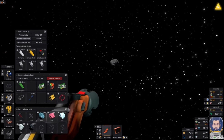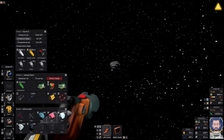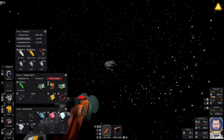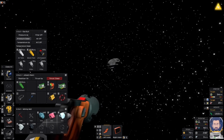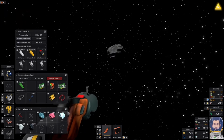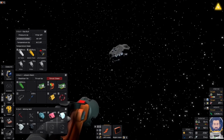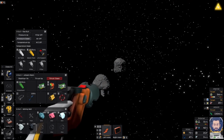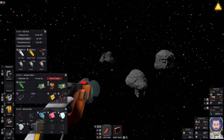I could also probably gather up a little bit more coal and make, if I can get enough iron, I can try my furnace out and make some steel, which would be fun. Alright, so we knew there was nothing on that one. Let's go check these out.